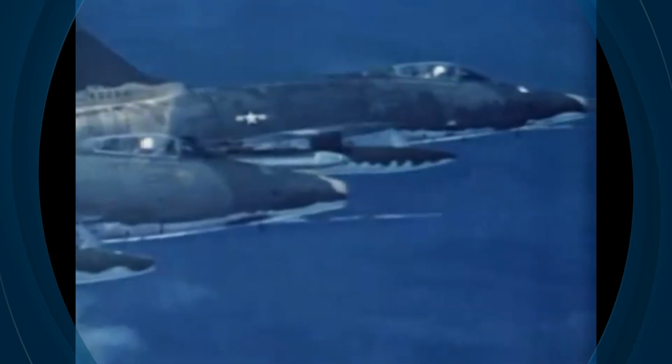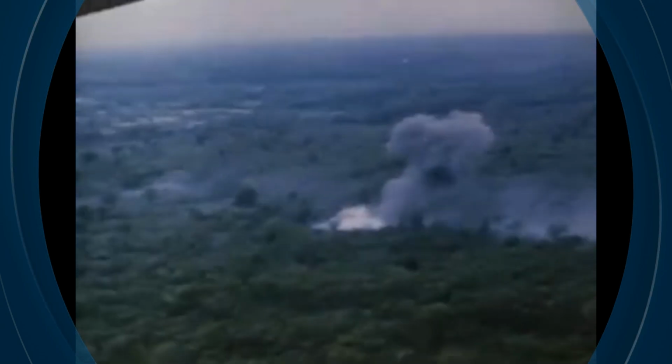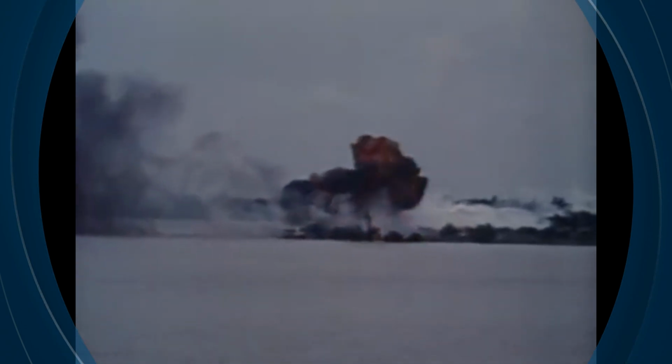Air support reaches most combat areas within minutes. The spotter plane guides the fighter bombers to their target. It becomes automated air war against jungle infiltrators, bombing by coordinates, radar-guided rockets. Napalm, which scorches a 100-foot radius in a single burst.